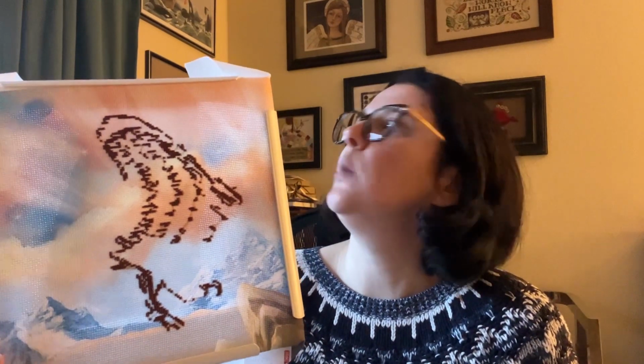Okay, Riolis kits could have crosses with 3 threads, 2 threads, 1 thread. These ones are 3/1 square of Aida, but this piece will have 2/1 square and 1/1 square crosses, which will, I think, give the piece the structure. Like, here's the wing, so it will look like feathers there. So I really like it.